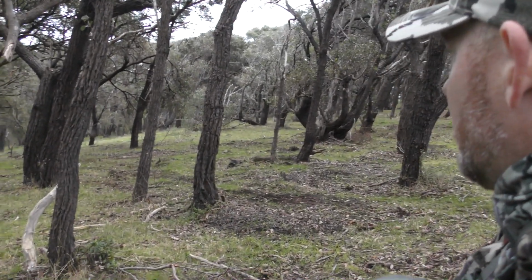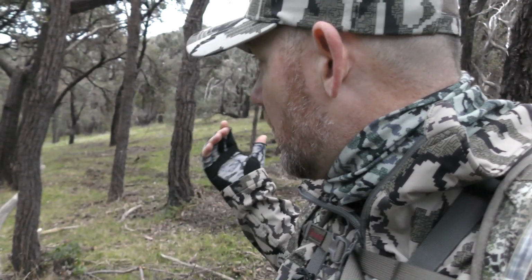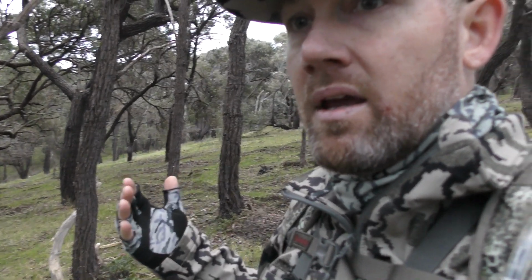So we followed the deer. Our plan was to head up high along this tree line. We walked right across the other side, about 400 metres, 500 metres, coming back, knowing the wind and the direction they were going. And it worked out like a plan. Just over here near that fence, I got that footage that you just saw.